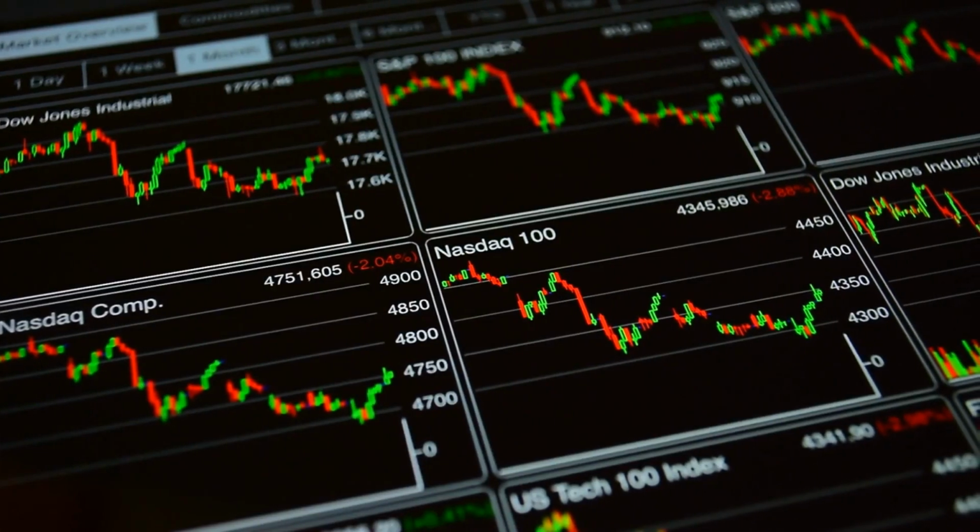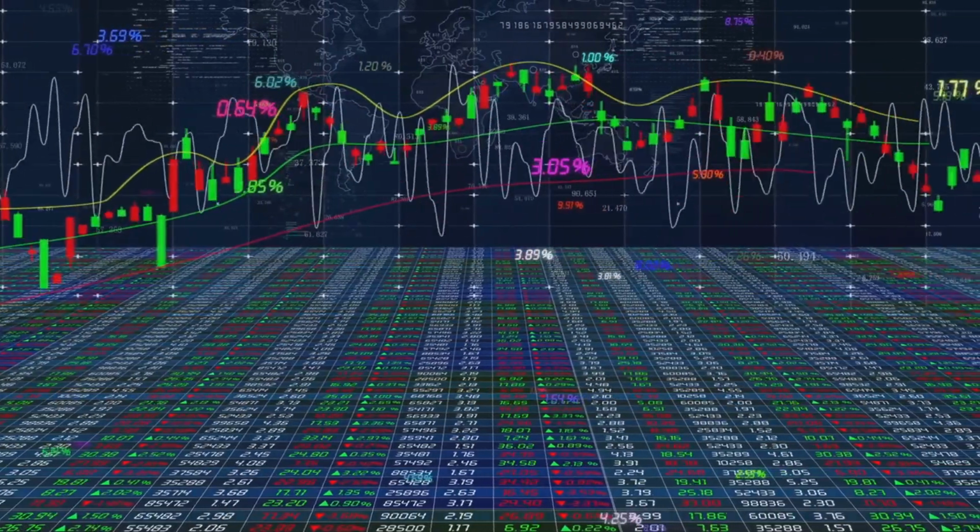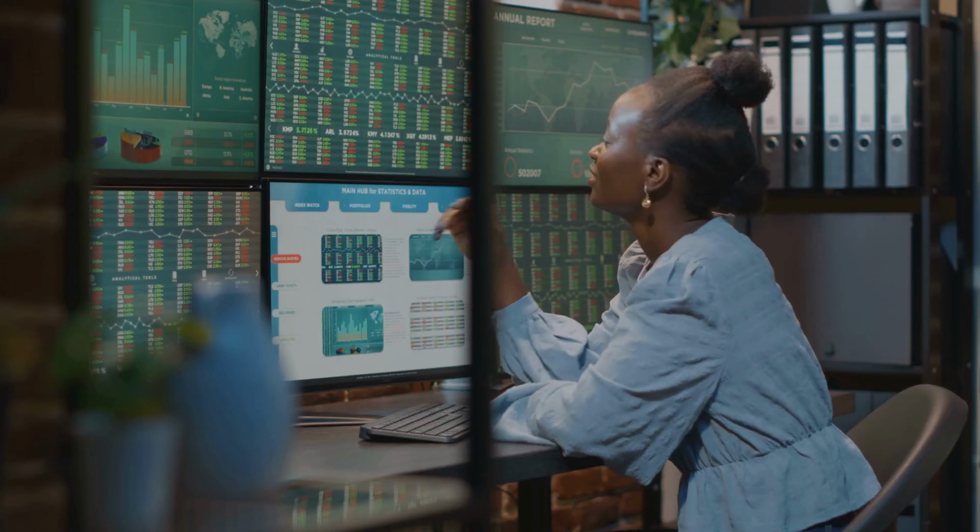We'll explore everything from index ETFs that track the broader market to sector-specific ETFs that focus on particular industries. Get ready to expand your investment knowledge and unlock the potential of ETFs. Let's get started.